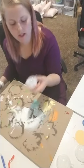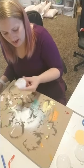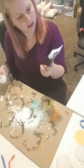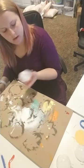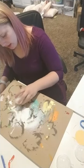Because normally, when I just use acrylic paint from the store, I don't have to add any water. So this is, I mean, this is acrylic, but it's a lot thicker acrylic than I'm used to working with. Okay, so I'm just swirling the paint around the inside of the ornament.